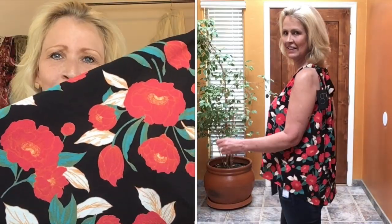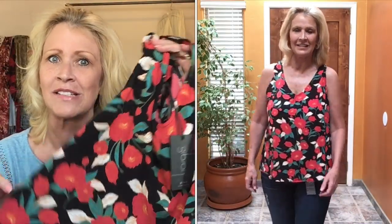I love the colors on this one. Of course, now this one is black, but it does have the really pretty reds and greens in it. This looks a little Christmas-like, wouldn't you say? I mean, as soon as I pulled it out of the bag, I thought Christmas, so maybe it's a year-round top. I don't know about the fit on this one. The price on this one is $54.